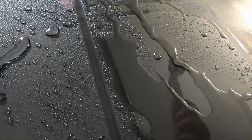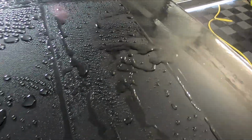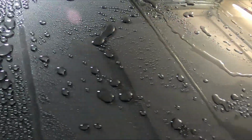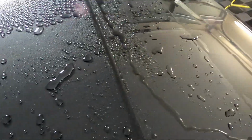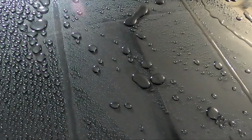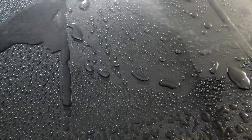Yeah, you can see here is the Soft 99, there's a few sections where, even up here, I see it sort of sticking in little bits, so it's on its way out, but I'm not saying it's failed at all. It's going to get 12 months, I think. Just the 12 months you get from that compared to this Gyeon is a little bit of a different ball game, I'd say. Now we've got the Carpro, so we're going to see how it's looking, and yeah, still, I don't even know, is that looking better than the Gyeon?